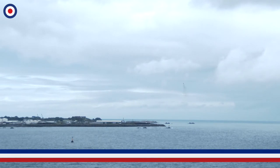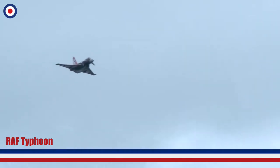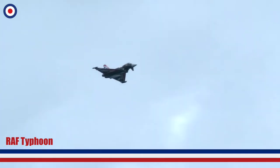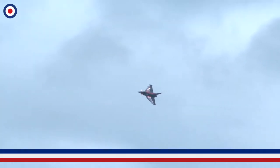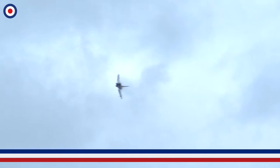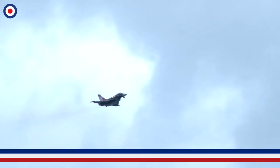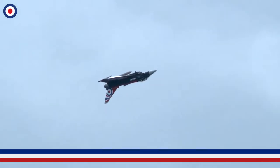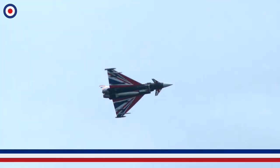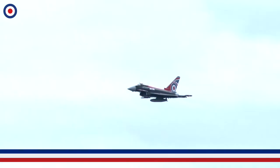There is a shower coming in way off to the north at the moment, so we're keeping a close eye on that as we prepare for the start of this display. Heading back down now towards us. Banking round across the mouth of the harbour, displayed by the harbour dory there, down the central display line. Oh, it's going to be at the end. I suspect he's going to save that going vertical to the end, and we'll see him disappear.